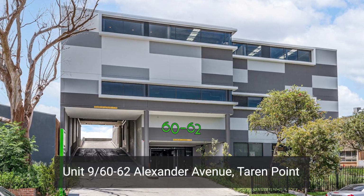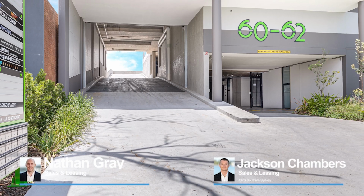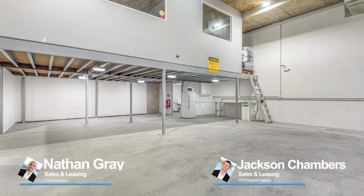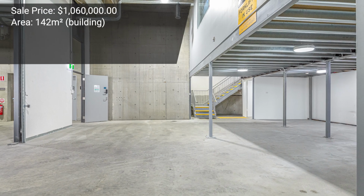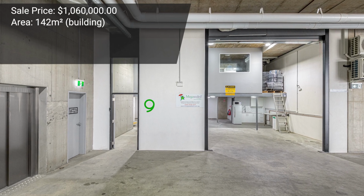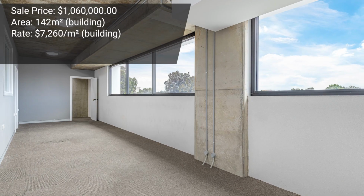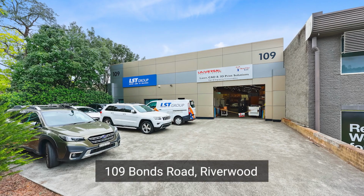The key and highlighted sales are number 9 at 60 to 62 Alexander Avenue at Tarrant Point. This property was listed by Nathan Gray and assisted by Jackson Chambers. Nathan was able to achieve a sale price of $1,060,000. It was a 142 square metre industrial strata title property, and that rate per square metre represents around $7,260 per square metre. Congratulations to Nathan on a well-orchestrated campaign, and Jackson Chambers on your support throughout it as well. Congratulations, gentlemen.